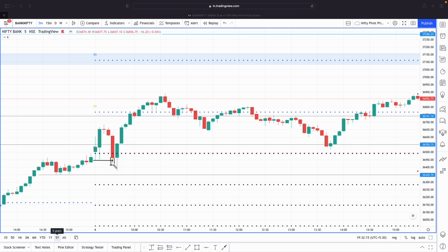Had there been a convincing close below the low of the first candle, then there would have been a short entry at this low, and then you could have taken your profit at the CPR. But that was not possible. I was not looking for a breakout trade anyway. You can check out that strategy that I've already made.